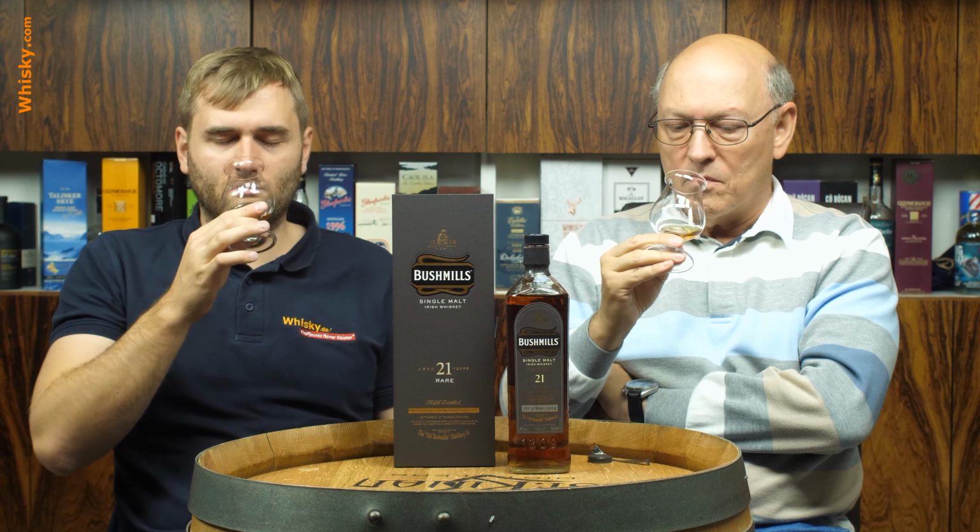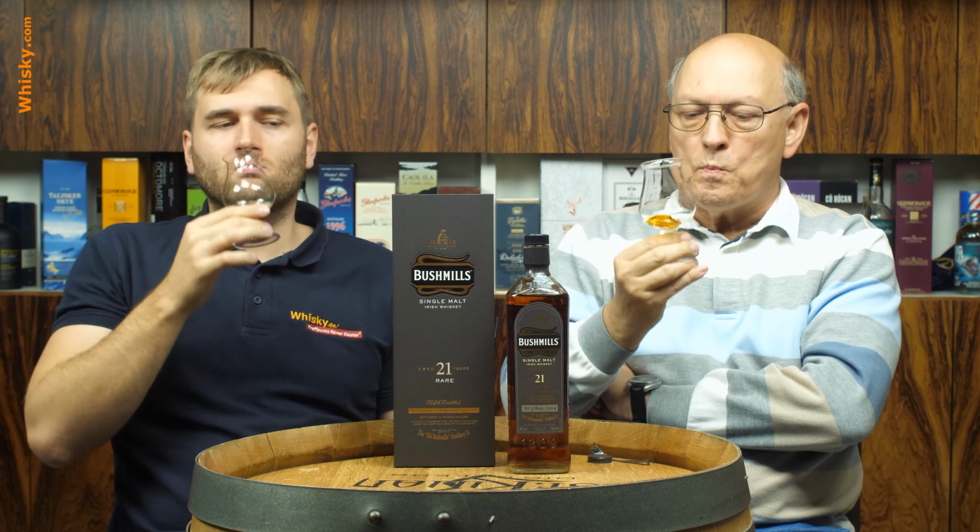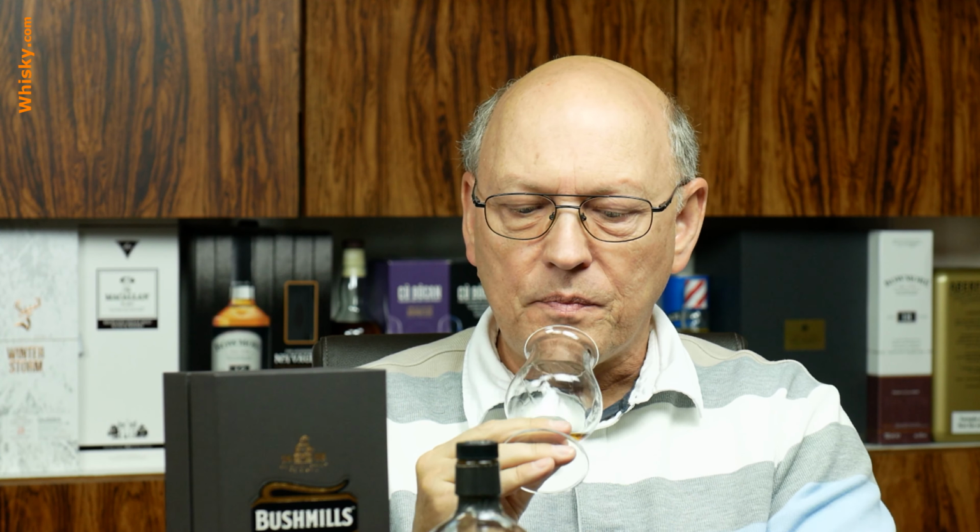Cheers. Cheers. First a little oily on my tongue, then more of the oranges, blood oranges, the grapefruit, spiciness. Sweet. A little sweetness in. Sandalwood. And going up to licorice. Now the aftertaste with our spices showing through.